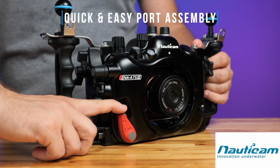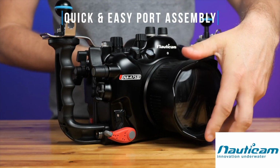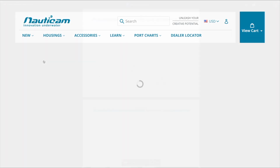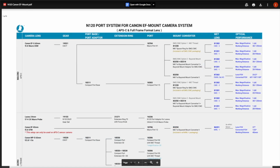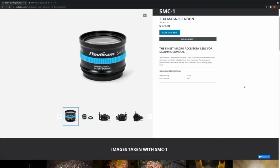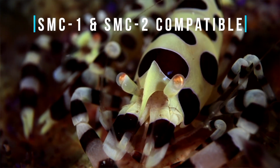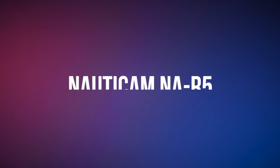The N100 system includes a full range of both macro and wide-angle ports. Expanding the possible lens and port options even further, the NA-A7S III can also use EF mount lenses and the N120 Canon EF port system when used with the N100 to N120 port adapter and a Sony E to Canon EF lens adapter, as well as delivering access to the lineup of Nauticam's professional wet optics that are optimized for underwater imaging, such as the WACP and SMC lenses.